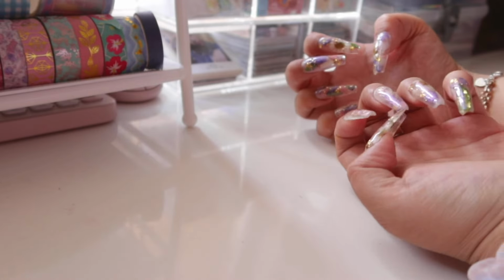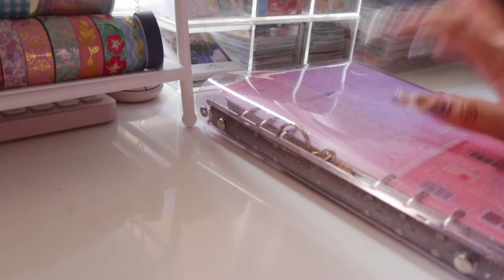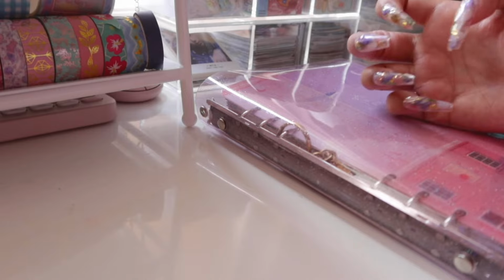They look really pretty. So I'm going to film my 2020 planner flip through now. So yeah, what do you guys think of these nails?